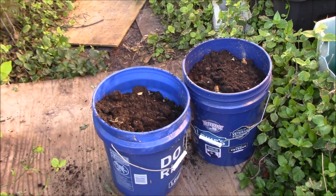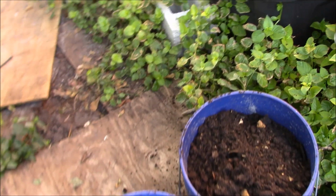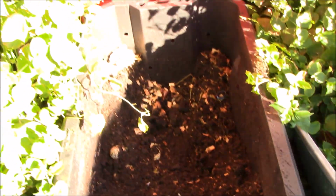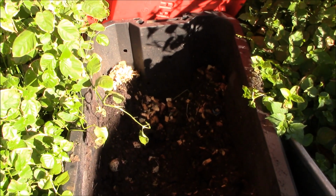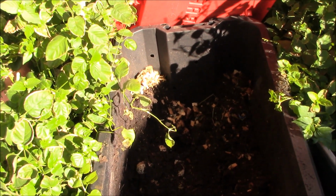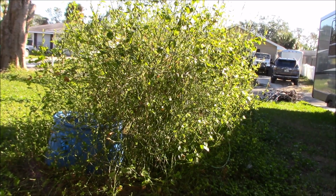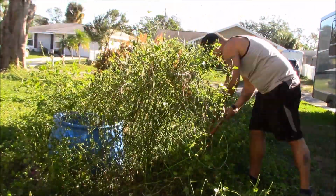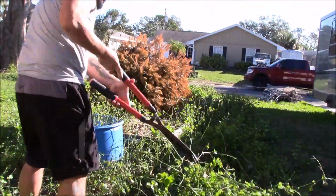Okay, so I got two 5-gallon buckets filled up, and then we still have plenty in here to last for the other bed when we get ready to plant that. Let's get this into the garden. First thing I got to do is manage this bush. It is way too big. Okay, so we're out front by the raised bed. First thing I got to do is move that Christmas tree off it.